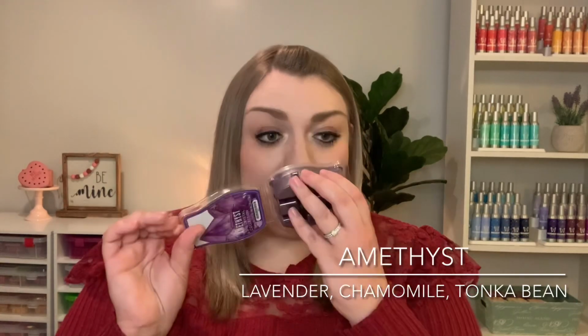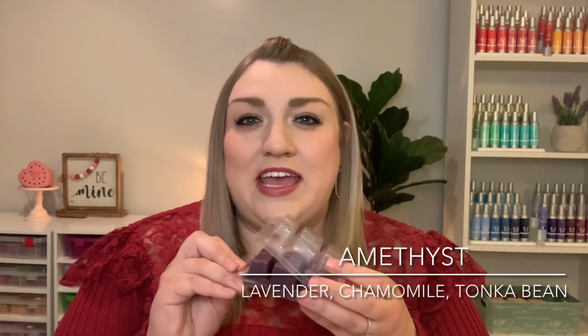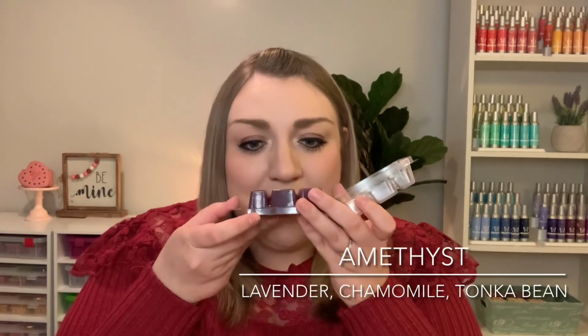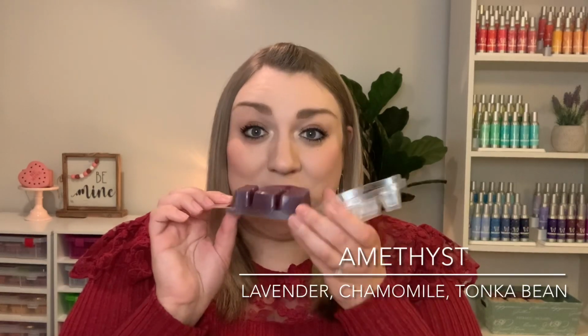Another scent that I felt like I had to mention for a February favorites video is Amethyst, since that is February's birthstone. This was actually part of the Crystal collection from a few years ago, which kind of received mixed reviews, I feel like, but this was a really pretty scent from that collection. I get a very nice kind of soft, earthy, perfumey lavender. I also pick up something that's just a little floral, and then something that makes it feel a little creamy, but this is a really nice performer. It's really nice in a bedroom.